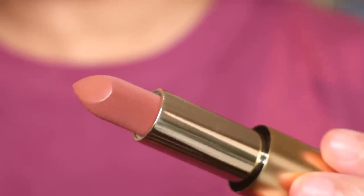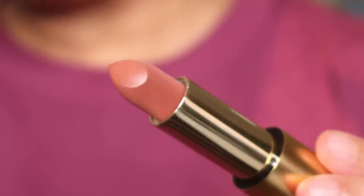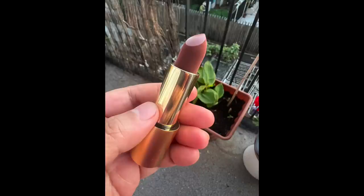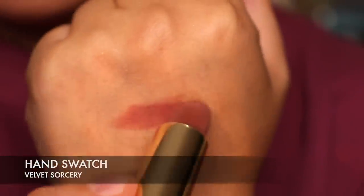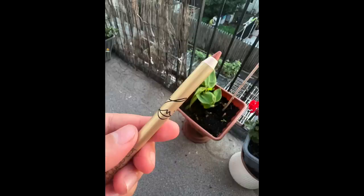The way that Lisa used it in her video, she used it as a lip stain and then she went in again. It's quite an easy colour to wear, but I wanted to match the Sorcery eyeshadow with the Sorcery lip so you could see how it looks. So this is the lip. So let's do a hand swatch. So this is Sorcery. And this is the matching lip pencil. So again, I'm just going to swatch it for you alongside the lip.